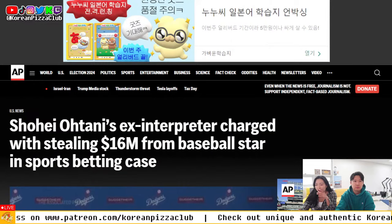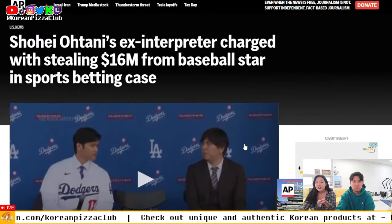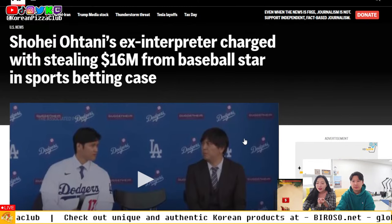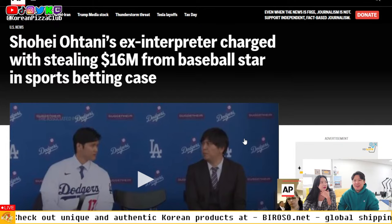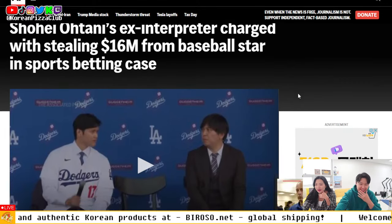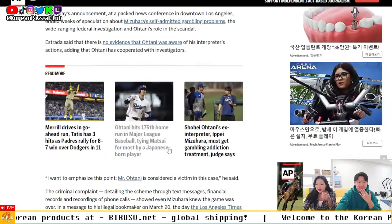He was released on a 25k bond, but some of what he said was crazy. He even tried to impersonate Shohei to get bank employees to approve enormous wire transfers. If he's convicted of the crimes, he could face up to 30 years in prison. Wait, so impersonate as in, hello, I'm Shohei? Yeah, literally. He imitated him. That's so funny. He made unauthorized transfers from Ortoni's bank account from November 2021 until 2024, so for 3 years.